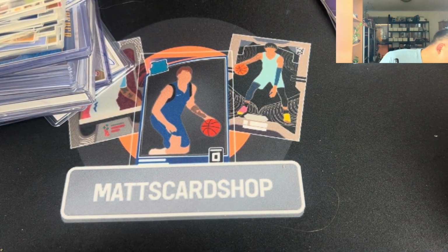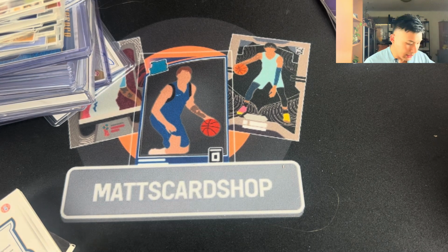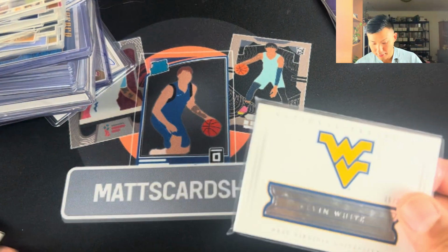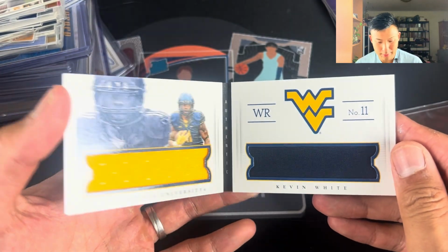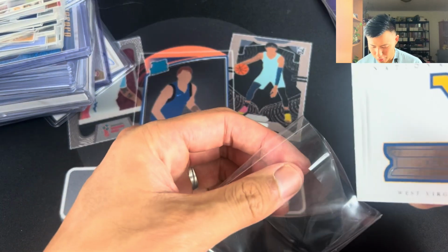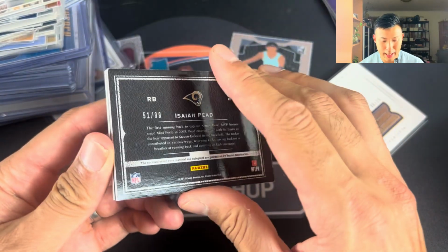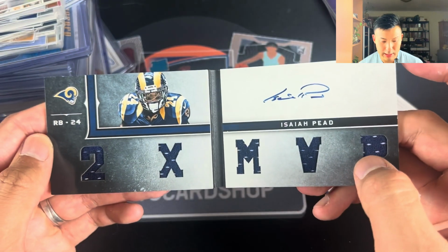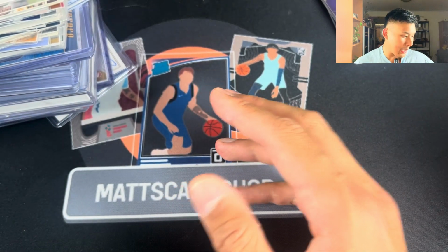I'll show off a couple of the other booklets that have been included here. So we have a Kevin White jersey booklet. Very nice. I'm pretty sure he was drafted by the Bears. Bit of a draft bust, but still, people like booklets. Isaiah Peed, more booklets. Oh, God. All right, let's break this down, get this all cleaned up, and go into the other box.